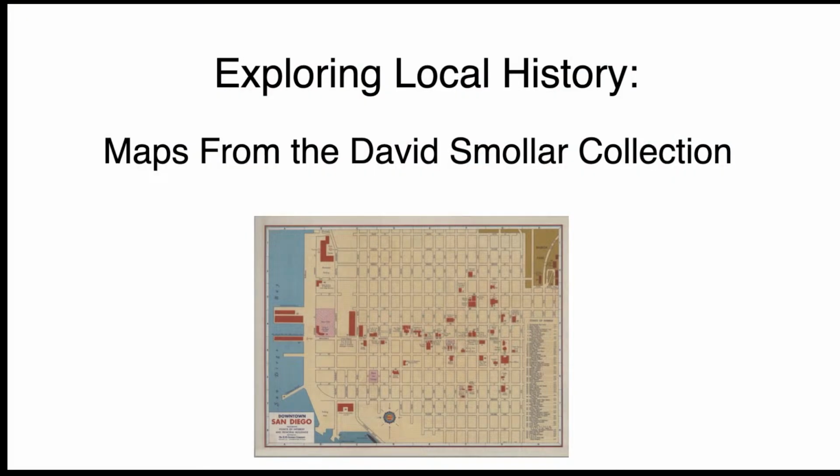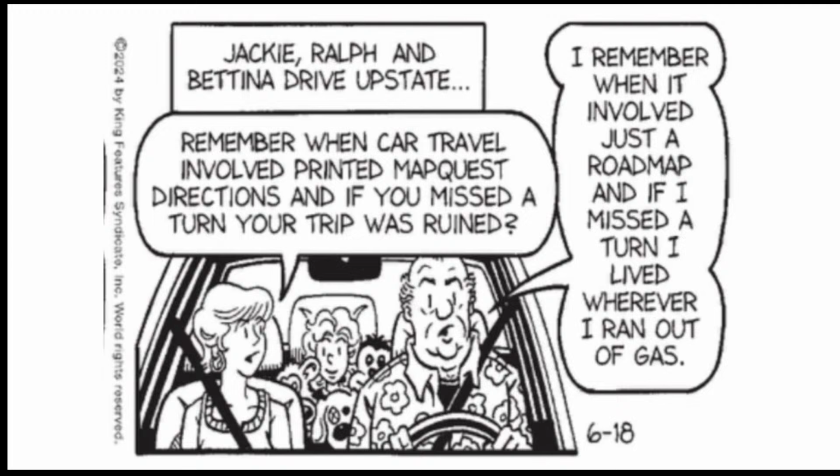So this is a cartoon. It's a strip called Sally Forth. No, it's not called Sally Forth. I forget what it's called. But the family, they're lost. They're driving upstate New York. And his wife says, remember, car travel involved printed MapQuest. I mean, MapQuest is sort of an ancient thing that nobody knows about anymore. And if you missed a turn, your trip was ruined. And he says, I remember when it involved just a road map, and if I missed a turn, I lived wherever I ran out of gas. So that's sort of the historical aspect of it.